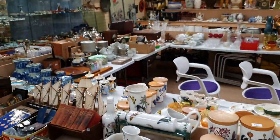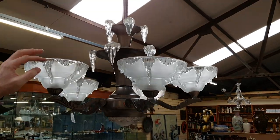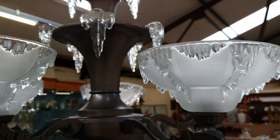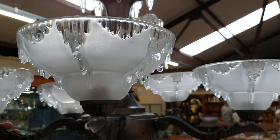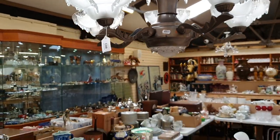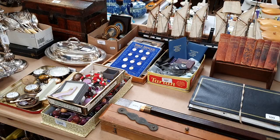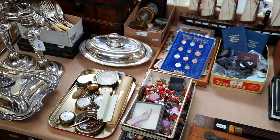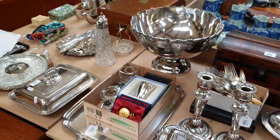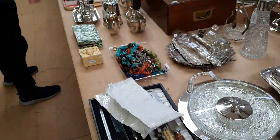This magnificent light fitting here with glass shades. We've sold a few in this same pattern. I think it's called icicle pattern. Okay, we'll just have an overview of the silver and plate tables here. Again, these are better viewed online, really.